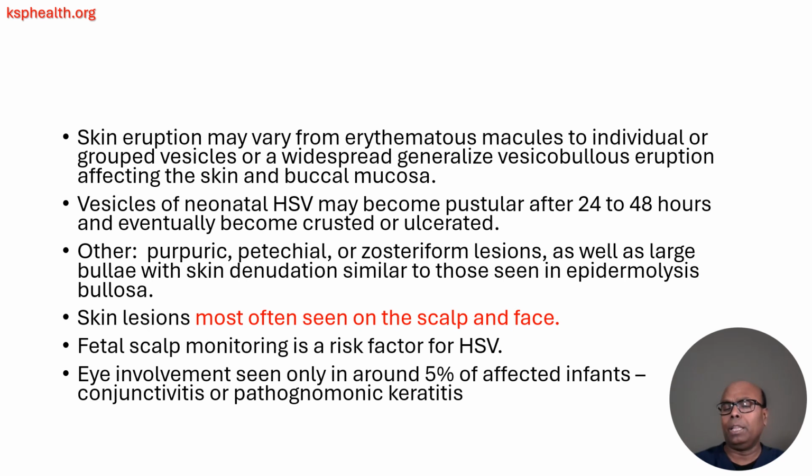Skin eruption may vary from erythematous macules to individual or grouped vesicular lesions or a widespread generalized vesico-bullous eruption affecting the skin and buccal mucosa. The vesicles of neonatal HSV may become pustular after 24 to 48 hours and eventually become crusted or ulcerated. In skin, apart from the vesiculation and ulceration, it can cause purpuric, petechial, and zosteriform lesions, as well as large bullae and skin denudation, similar to those seen in epidermolysis bullosa. So whenever you suspect neonatal herpes, do the Tzanck smear or send the secretion for PCR.